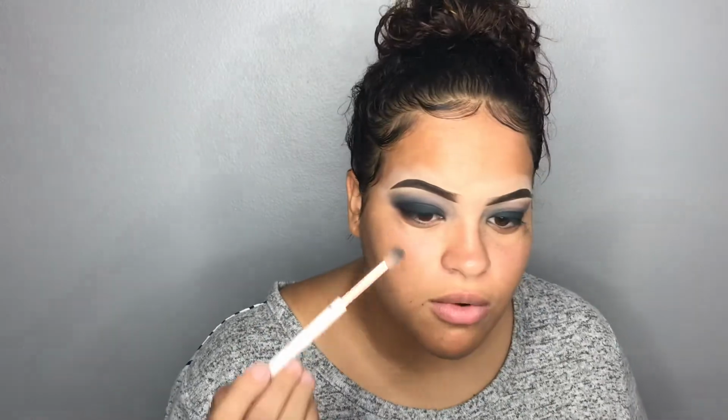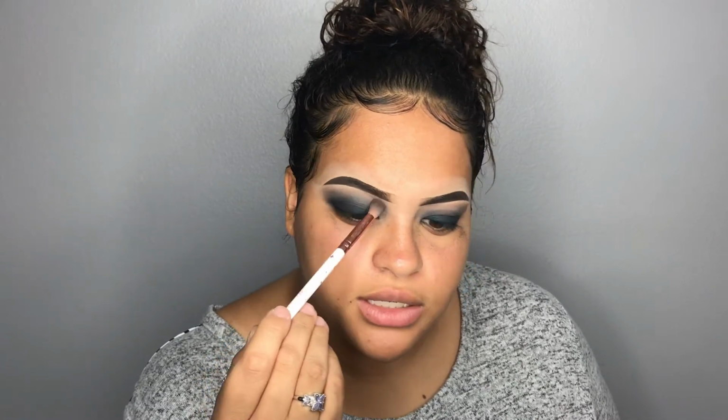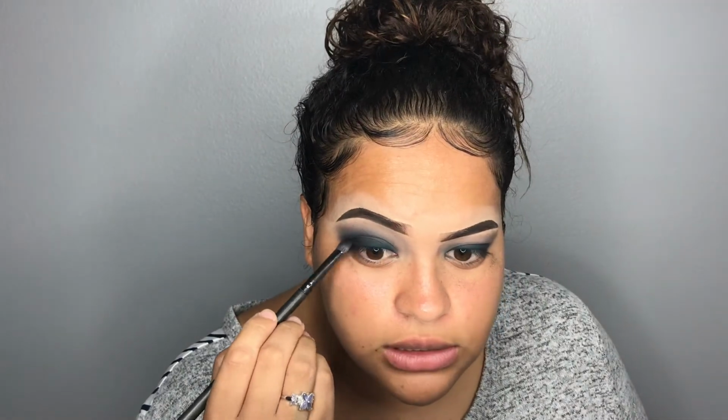Oh, this one is so blended out, well, halfway blended and not blended at all. Adding more black into the outer corners. Oh, guys, I'm feeling myself. I'm feeling myself.